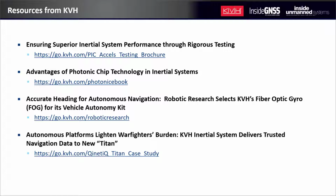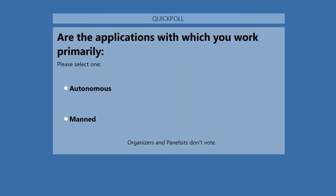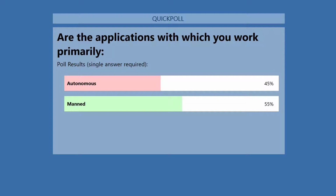Let's have one final poll for the audience. Please, Lori. All right, let's do it. Coming up on your screen is that third and final poll. The applications with which you work, primarily autonomous or manned. Let's go ahead and select one of those two options. Looks like we have 45% coming in with autonomous and 55% manned.